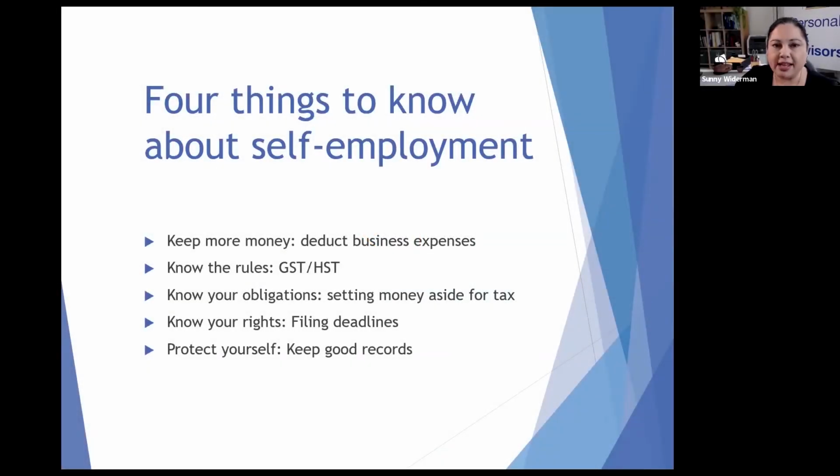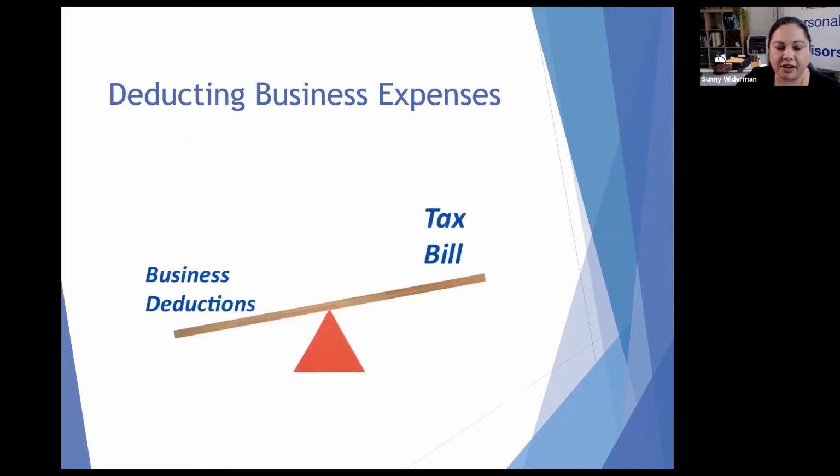So let's get straight into point one, which is about business deductions. As I said, you're going to collect your fees, you're going to subtract your expenses, and what is left is what you get taxed on. So how much you're actually subtracting in business expenses is very important, because the more you can deduct, the lighter your tax bill gets. So everybody wants to know what they can deduct.